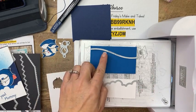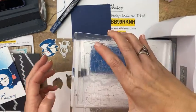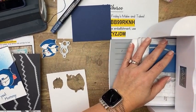All right, so I've done the wave there. That's from the Shark Frenzy. And then this is the Basic Borders. I like the one from the Basic Borders because it's stitched.